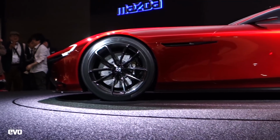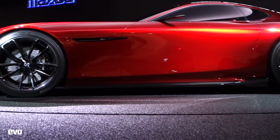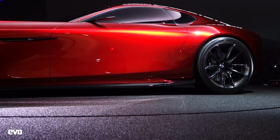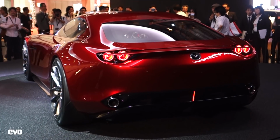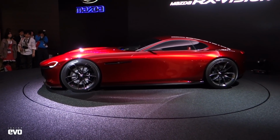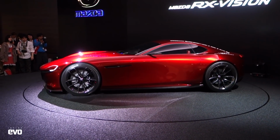Now, this is obviously a precursor to what would be, I suppose, an RX-9 potentially. And the big news is that Rotary is back. We're not quite sure in what form, but they say they've managed to overcome some of the problems with it, namely, principally efficiency and emissions. So that's really quite exciting, and it just looks absolutely stunning.